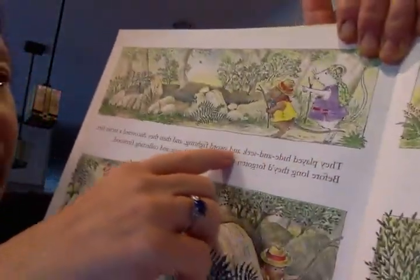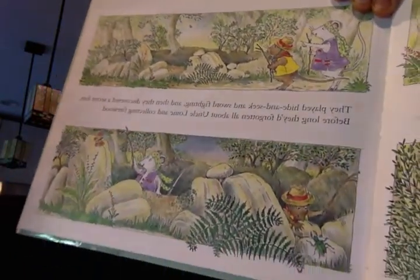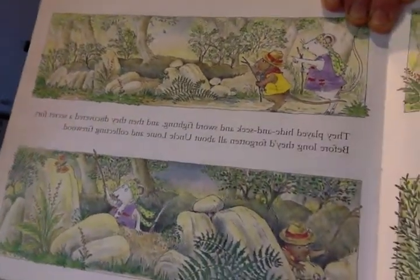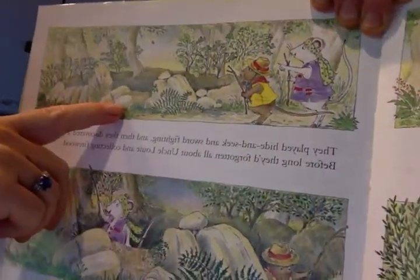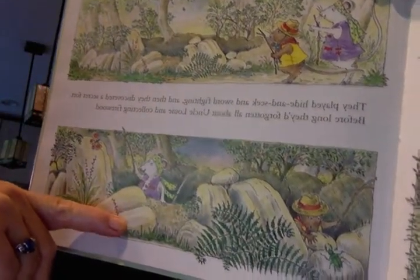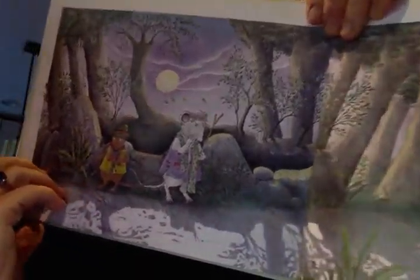They played hide and seek and sword fighting, and then they discovered a secret fort. Before long, they'd forgotten all about Uncle Louie and collecting firewood. When they finally stopped to look around, the forest was growing dark and shadowy. The wind was beginning to whistle, and strange shapes loomed behind the trees.